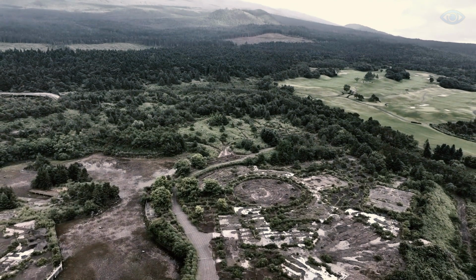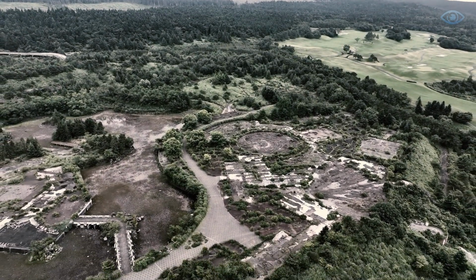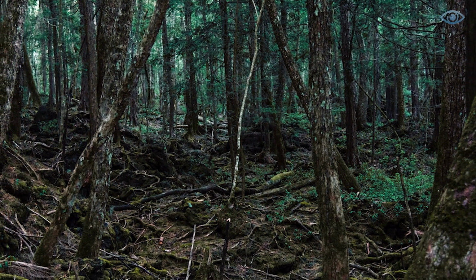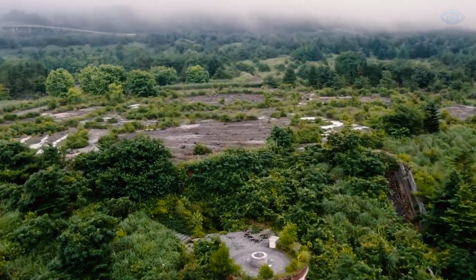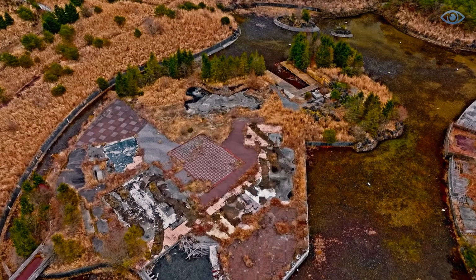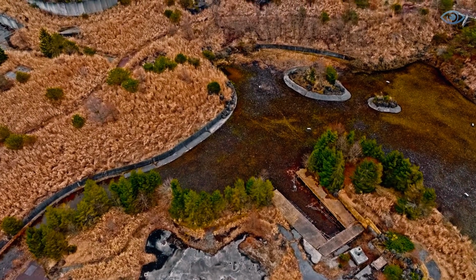The reason for Gulliver's Kingdom's failure remains unknown. Many believe that tourists and locals avoided the park due to its proximity to two unsettling attractions: the infamous Aokigahara Forest and the village of Kamikushiki, which housed the headquarters of a major Japanese cult and a nerve gas production facility. Today, Gulliver's Kingdom is an abandoned theme park visited only by those interested in exploring deserted places.